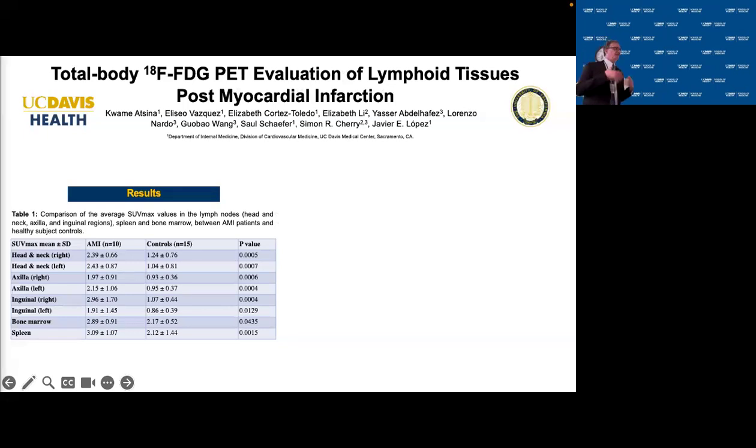And we've said this before. We've said this for decades. We said heart attacks are systemic conditions. This is just a proof of evidence that your entire body is affected when you're having a heart attack.